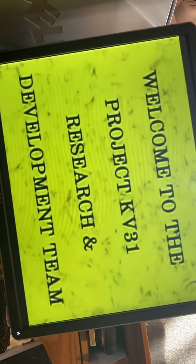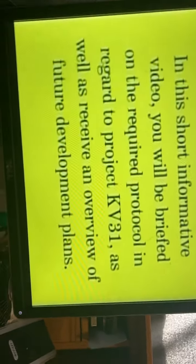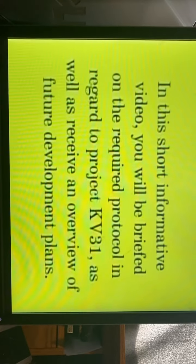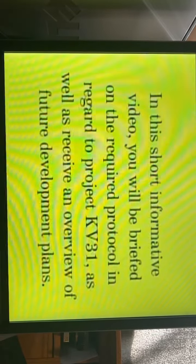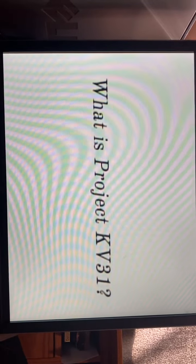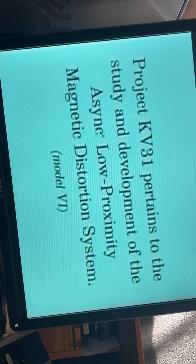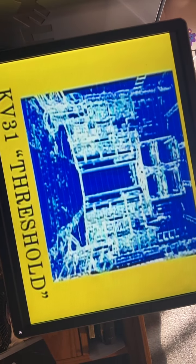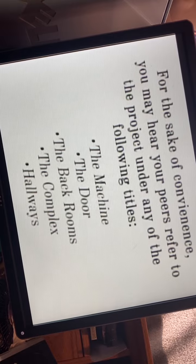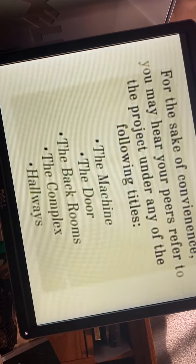Welcome to the Project KV31 Research and Development Team. In this short informative video, you will be briefed on the required protocol in regard to Project KV31, as well as receive an overview of future development plans. What is Project KV31? Project KV31 pertains to the study and development of the async low proximity magnetic distortion system. For the sake of convenience, you may hear your peers refer to the project under any of the following titles: The Machine, The Door, The Back.